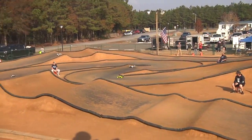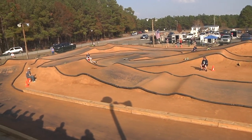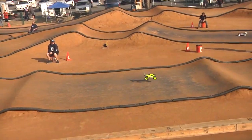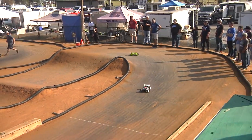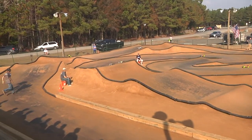Getting a long lap here for Woodyard. Williams coming off the line. He's only 14 seconds off. There he is crossing the line. Getting a second lap here for him, as the race clock is about to expire. Griffin Hanna will get one more lap.